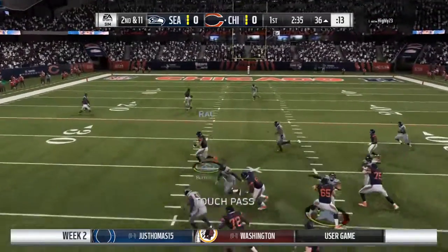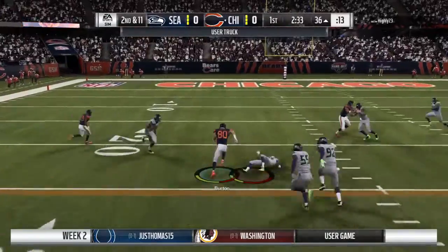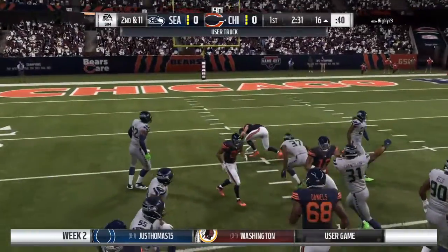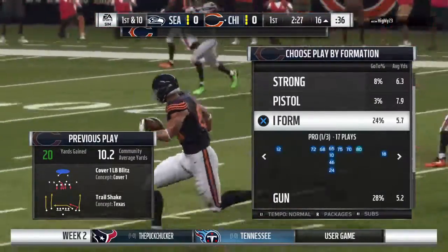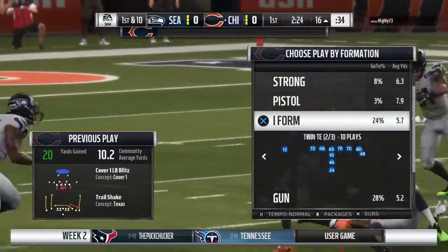On second down, Trubisky over the middle, complete. It's Burton. And he gets this one all the way down inside the 20-yard line. A good pick up there at 20 yards.